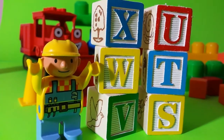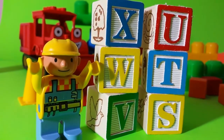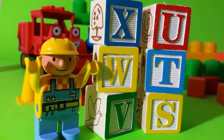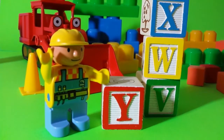That's right, the letter X. X follows the letter W in the alphabet. See the big blue X? What do you think comes after X? Because we're almost done with our alphabet. The letter Y. See the red Y? X, Y.